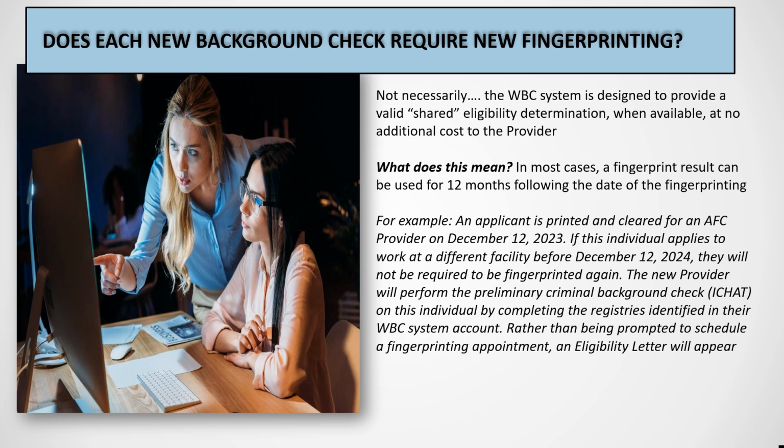If this individual applies to work at a different facility before December 12, 2024, they will not be required to be fingerprinted again. The new provider will perform the preliminary criminal background check, or ICHAT, on this individual by completing the registries identified in their WBC system account, and an eligibility letter will appear. Individuals must be a Michigan resident for the prior 12 months.